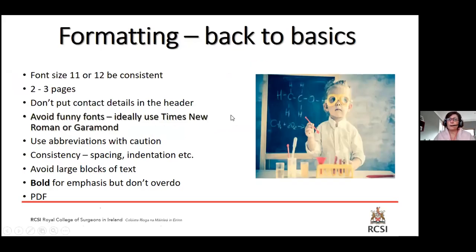And then formatting. It's back to basics, because sometimes I think we take it for granted that people might use a certain font or size of font, or make sure that the spelling is okay. So I'm bringing it right back to basics here, and forgive me if this is something you would all already do. The font size needs to be 11 or 12, and be consistent there. If you decide your font in your CV is going to be 11, make sure it's 11 throughout your whole CV. Don't jump from one to the other.